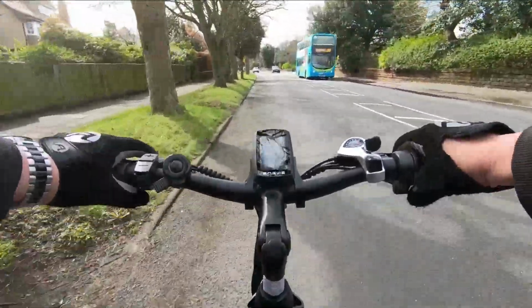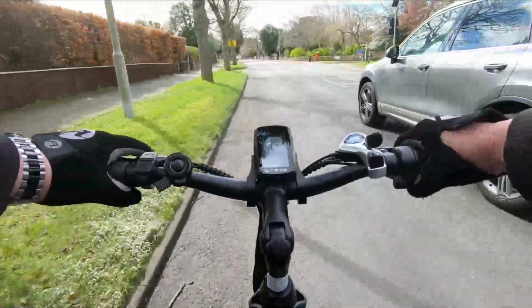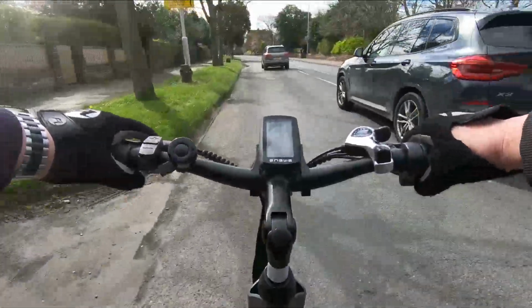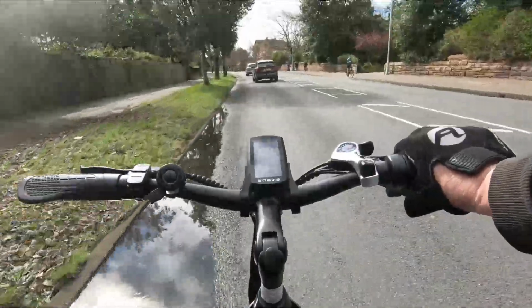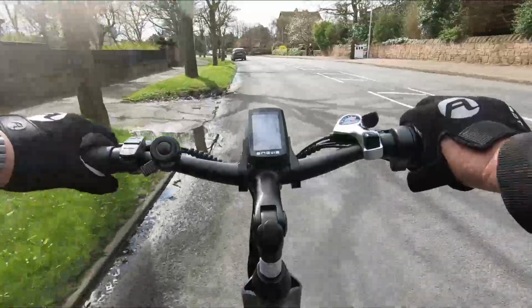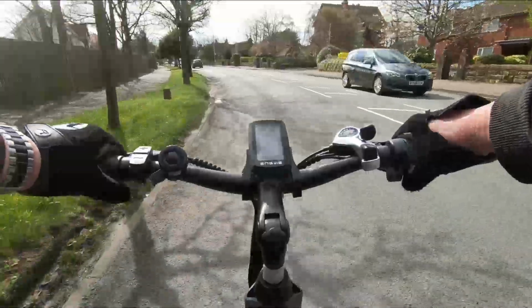Tried dropping down to level 4 then, but I didn't like it. I had to pedal harder, so I'm back up to 5 again. Bit of throttle. Legs are getting tired. Got some hills to go up soon. Still a great bike for the money.